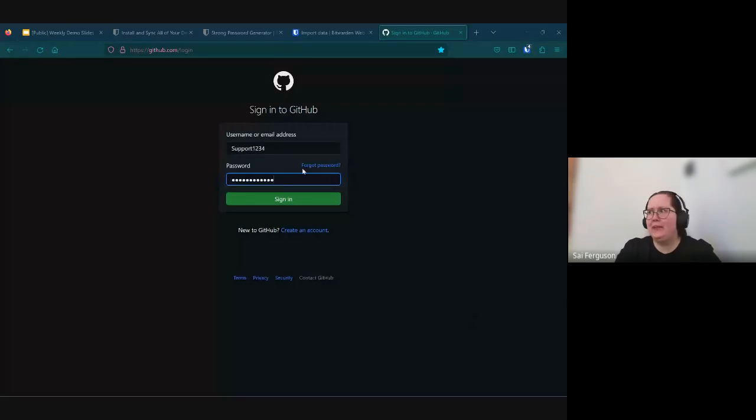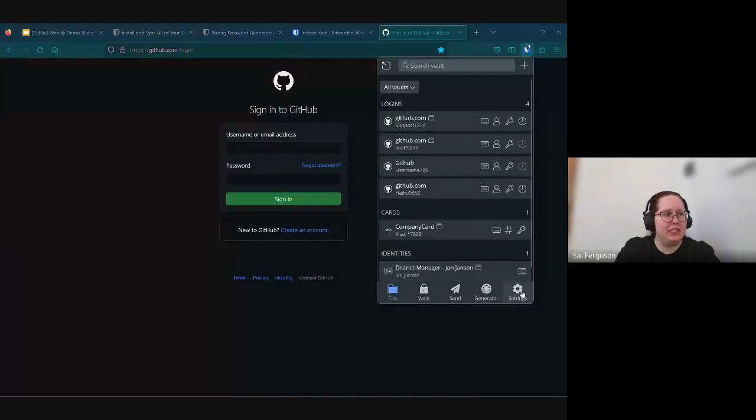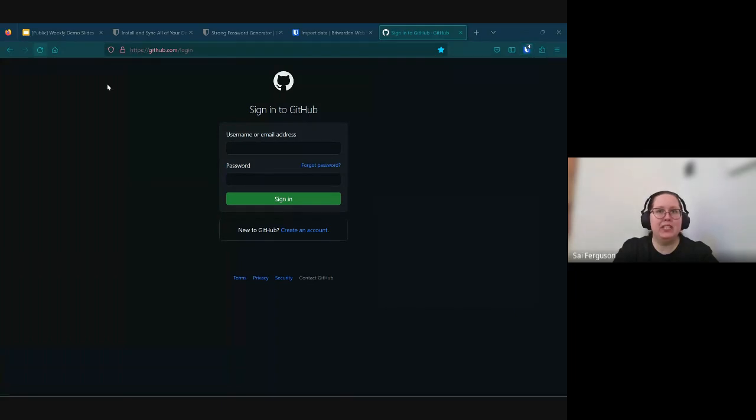The last way is that from the Bitwarden browser extension, you can also go into your settings and turn on autofill on page load. That is a setting that's off by default. But what that means is the next time I go to a page, it's going to automatically remember the last login that I tried to fill on this site and fill that in for me. So it makes it super convenient to get signed in.